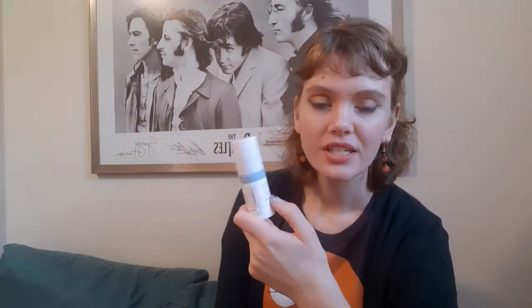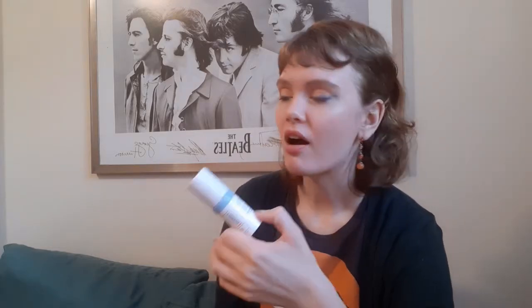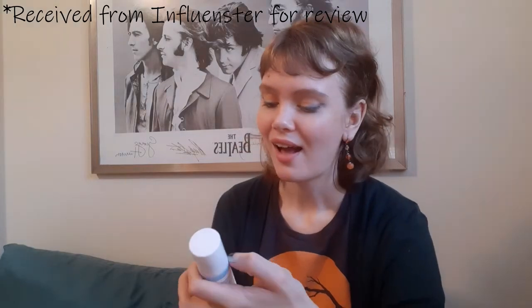This is the Vitamin C Eye Brightener from Obagi. I did not always use this on my eyes. Often I mixed it in with a more lotiony moisturizer and just used it all over my face, in addition to using it on my eyes. And I don't think this did anything super impressive for me. I definitely do not think it is worth the $50-ish that it costs.